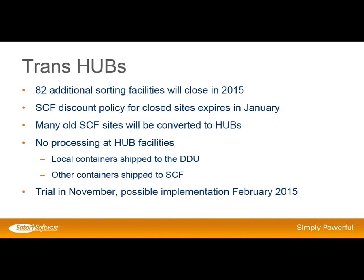So another thing that we wanted to talk about for this webinar, that's actually been pushed out significantly, is this idea of what they're calling a trans hub. These hubs are going to be a new type of mail entry facility that will be available at the end of the year, probably January or February of 2015.